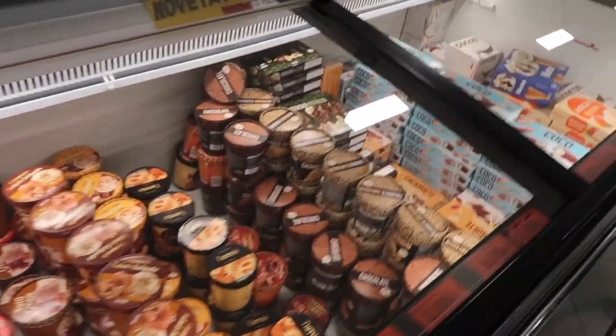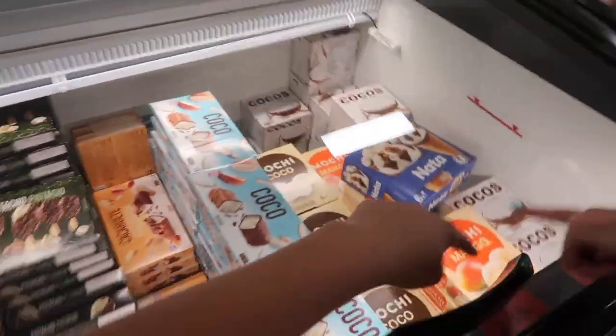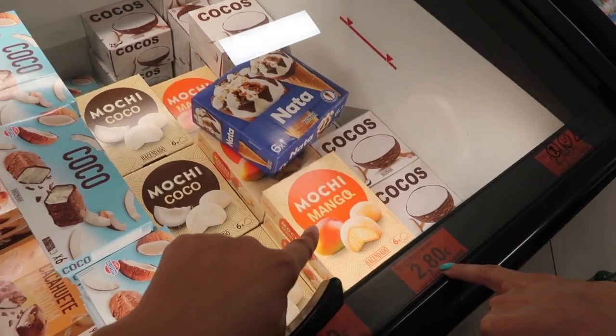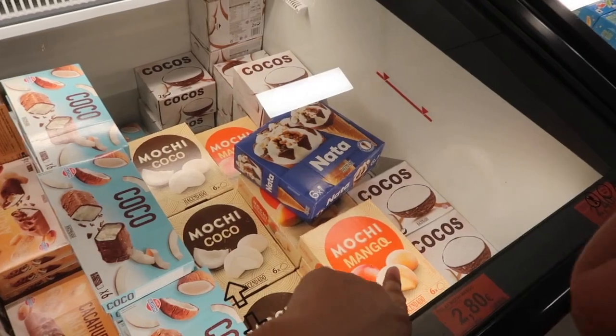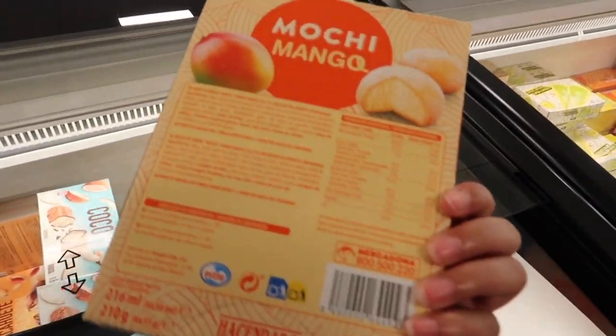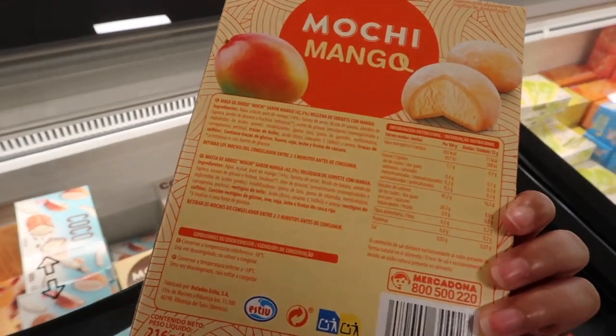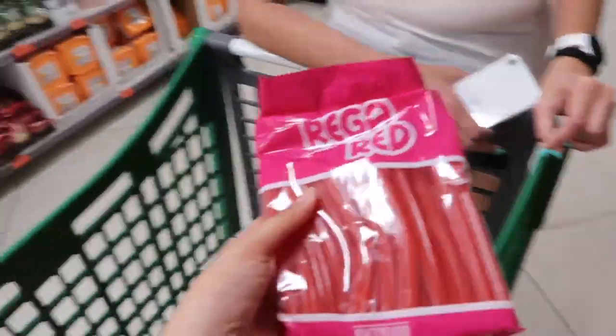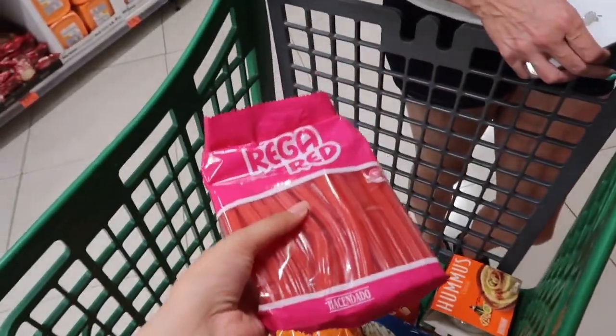Oh, darn it. Mochi. Mochi mango. That's a bargain. €2.80 for 6 mochi. Are they vegan? Let's check. We could just eat them all in one go. Yeah, although that is a bit wild. Nope. It says traces of milk. Boo. We tried. Right, these are in. We're not 100% sure, so please don't come for me, but we think they're vegan.